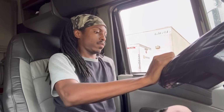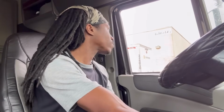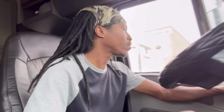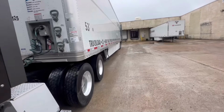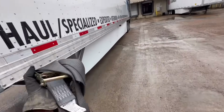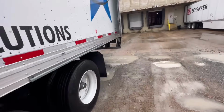All right, cool. Appreciate it. All right, guys, we're loaded. Let's see what we got. Shoes on. It's almost noon. Airline back on and get on out of this dock. Let's see what we got. This load does require a strap, but they didn't tell me that. But we're doing a drop and hook, so.